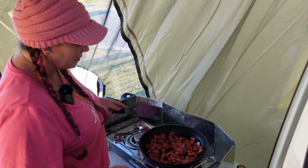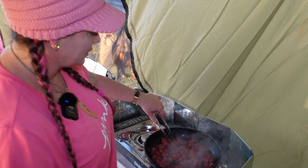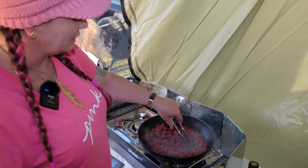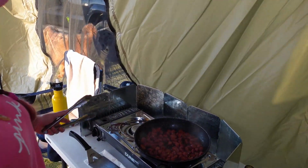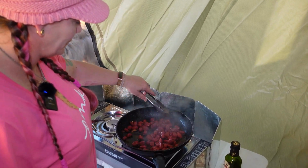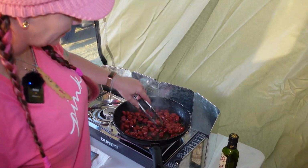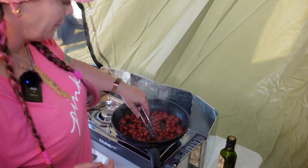So just let it cook for a wee bit. But I like it a wee bit browner before I move on to the next step, because it just gives it a nice little bit of crunchy in the recipe. Almost there. Almost? Almost. Yeah, I can see them starting to really crisp up. I like a little bit of crispiness to it.